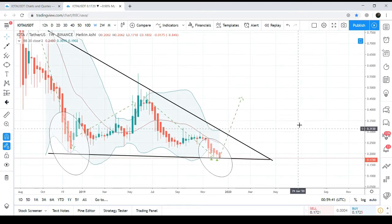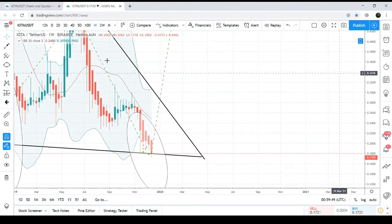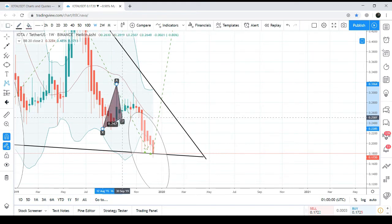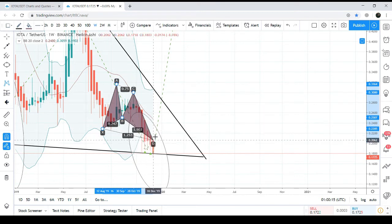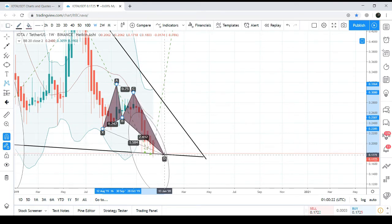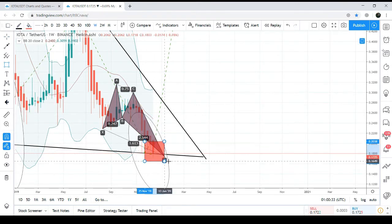If we see at the corner of this descending triangle here, we can see the price action has formed a bullish butterfly pattern. This is the initial leg, the X to A leg, and the A to B leg is retraced between 0.618 up to 0.786 Fibonacci, and the B to C leg is retraced between 0.382 up to 0.886 Fibonacci, and the C to D leg is retraced between 1.27 up to 1.618 Fibonacci. So here our bullish butterfly pattern is completed, and almost this is our potential reversal zone.